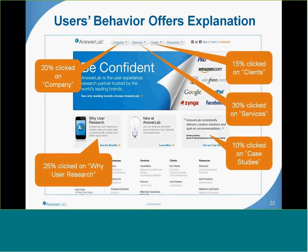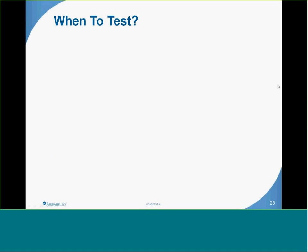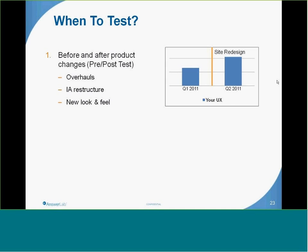So one of the key questions that we get about conducting measurement or benchmarking is, when is the best time to test? When is the best time to gather our metrics? And there really are two key buckets. The first is before and after changes to the website. So if you are encountering one of those landmarks that we spoke about earlier, a site redesign, an IA overhaul, some changes to your nomenclature, maybe a whole new look and feel, that's a really great time to think about collecting measurements. And that will help you understand if those major landmarks that you've put in place have really helped to move the needle and move your user experience towards the goals and answer those business questions that we talked about very early on.